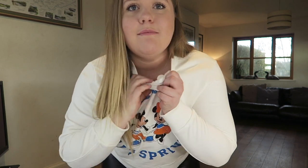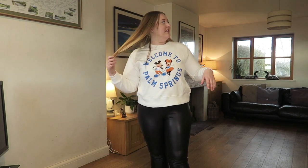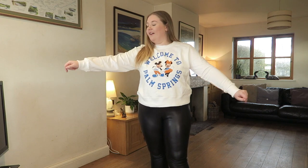It's not a super soft material. I don't know how to describe it, but maybe if I show you, you'll be able to tell what I mean. Like this. Like that rougher sort of material, but it's a nice light one. Definitely like a spring, summery kind of jumper.